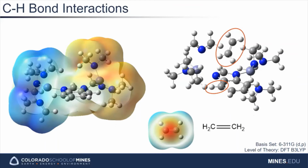As you can see in the ESP map of the cluster, there are regions of high and low electron density on the outside of the cluster. These regions are more extreme than the real cluster and again pose problems for our calculations. Therefore, we again had to increase the complexity to try to minimize the effect of the polar bonds.